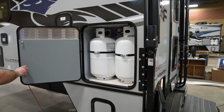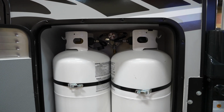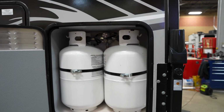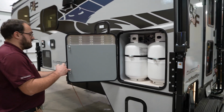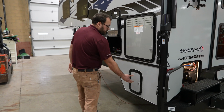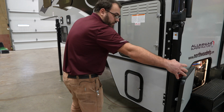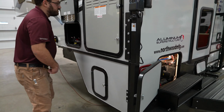The 811 is going to come standard with two 30-pound propane tanks. It does have an automatic changeover regulator, so when one propane tank is empty, it automatically switches to the next one. You're going to have another storage door in here. This is going to open up to the same area as your plumbing in there, but there is some storage in behind there.